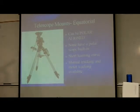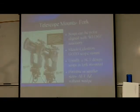Okay, there we go. All right, let's move on just a little bit. Okay, all right, we're just about out of time. I just want to go over a couple more things. Telescope mounts, fork mounts. Just what I just said, they can be polar aligned with a, well, he basically has a wedge that's built in. We're going to talk about what a wedge is here in just a second.